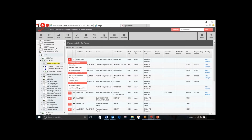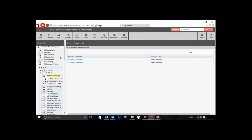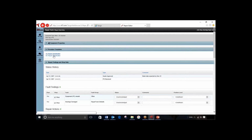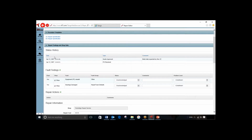And the way you would do that back in Tango, at the top of the tree, if I go to link document, here are those two specifications, and they're put in as repair procedures. If I put them in at the plant level, call them repair procedures, then they're going to come back out for your vendors to see them as procedure templates in Repair Track. And that gives you a good ability to give them procedures for repairing different types of equipment and possibly forms that they have to fill out. Below that is the history of the statuses that we had assigned.